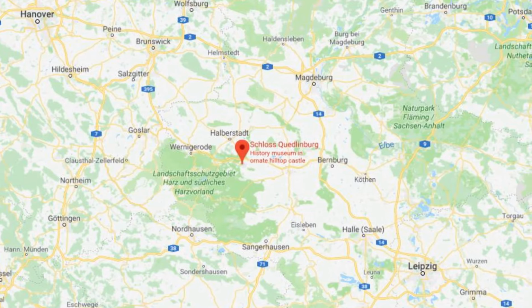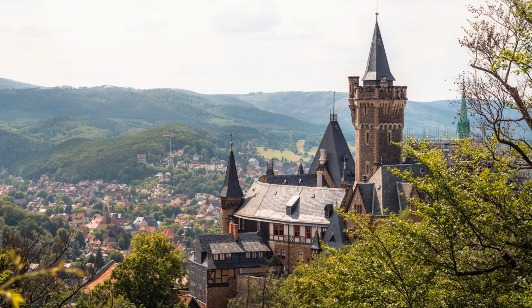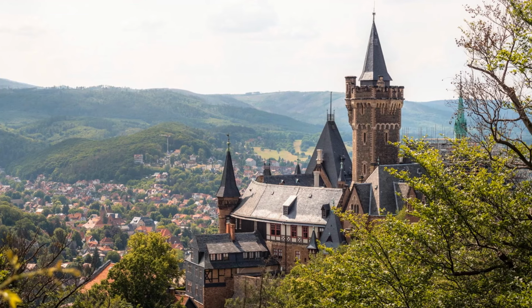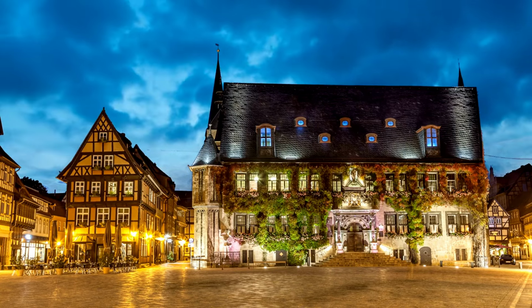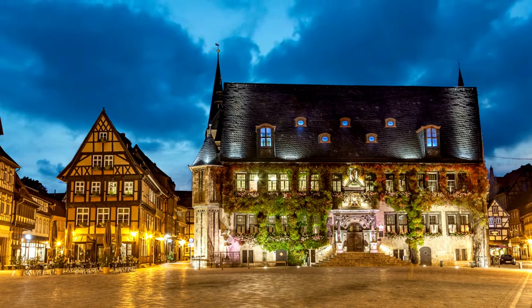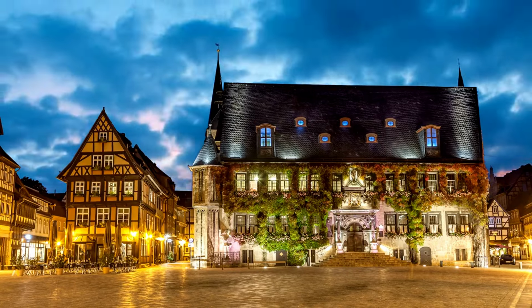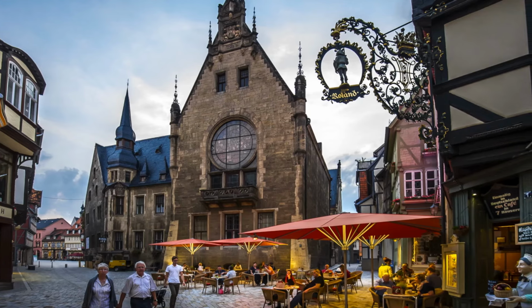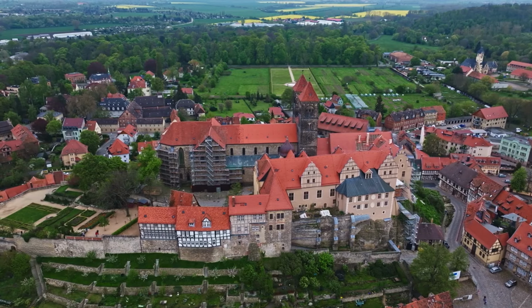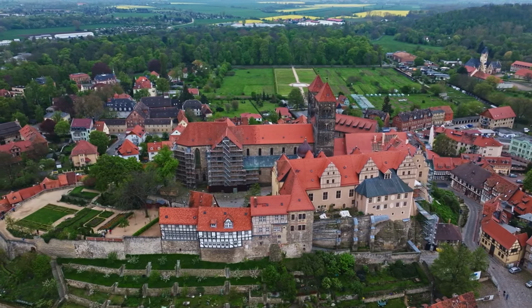Let's start by pinpointing Quedlinburg on the map. This enchanting town is nestled in the northern foothills of the Harz Mountains, in the state of Saxony-Anhalt, central Germany. It's about 200 kilometers west of Berlin, and 150 kilometers southeast of Hanover, making it easily accessible yet delightfully off the beaten path. Quedlinburg sits at the northern edge of the Harz, Germany's northernmost mountain range. This region is a nature lover's paradise, known for its dense forests, rolling hills, and picturesque valleys.